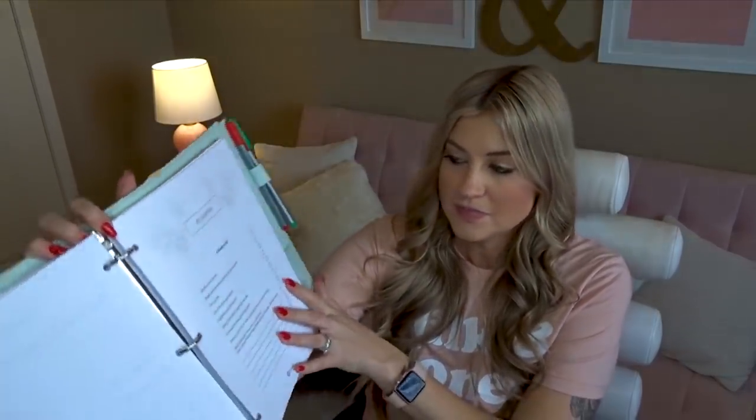So I love this for breaking it down, planning things out, journaling, visualizing what would make you feel so cozy this holiday season. What do you want to do with your family? What's a really important tradition that you don't want to forget? Because sometimes it'll be mid-January and you're like, oh, we never looked at Christmas lights. Oh my gosh, every year we look at Christmas lights.